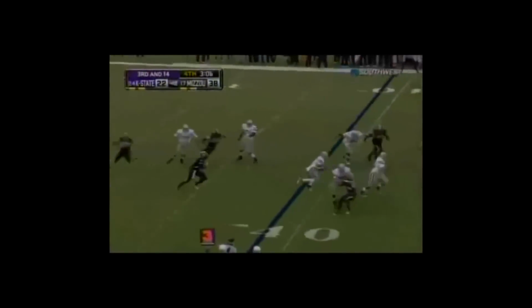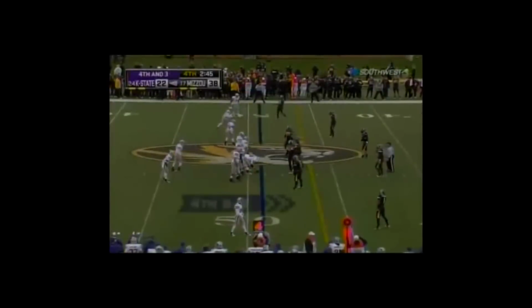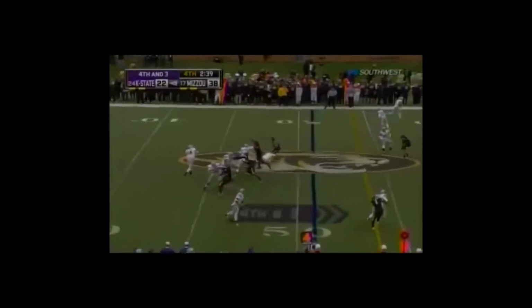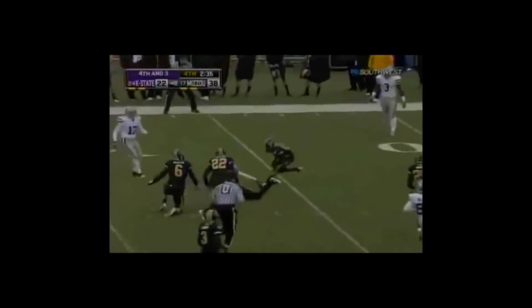Oh, nice little slip. Daniel Thomas. There's the ball game. 4th and 3. Daniel Thomas was corralled pretty well by the Missouri defense today. Kaufman, can he get the 3? Yes, and a lot more for Quarles. Breaking tackles. He's 2+ to play.